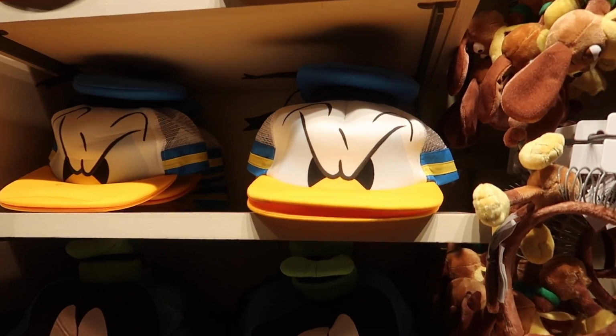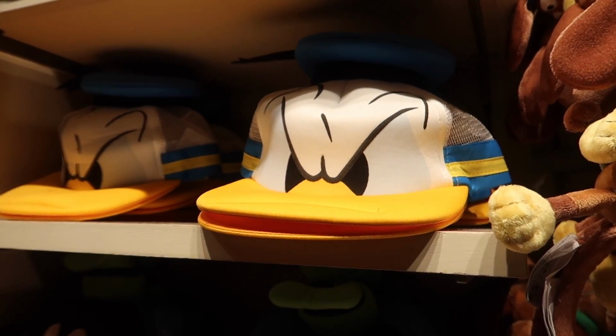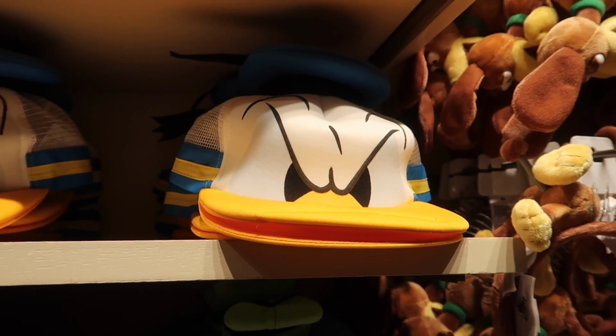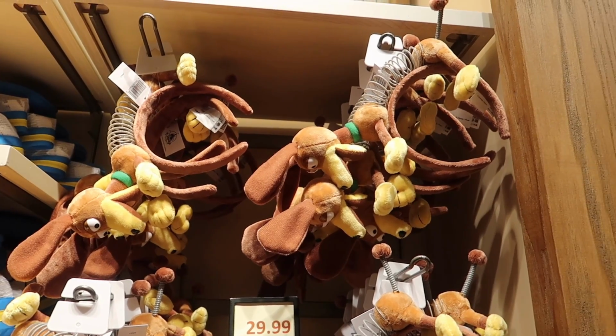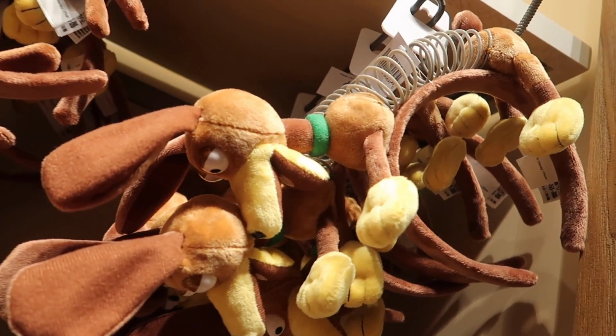You know, I used to have this version of this hat as a kid. They had a Donald Duck version back in the 70s. That's kind of my attitude right now towards the non-opening of our park. And I'm sure these have been out a while, but I like the Slinky Dog ears.